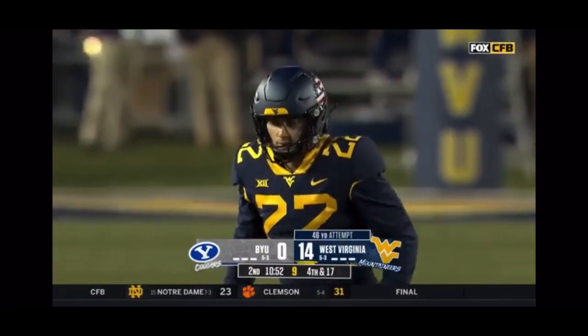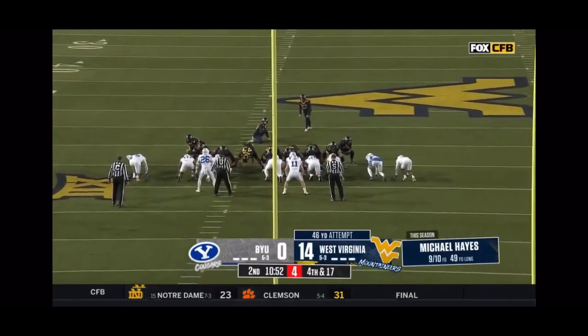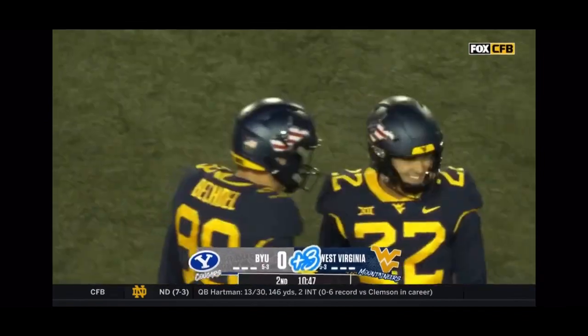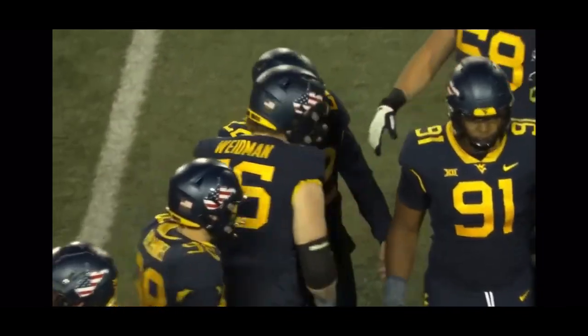Taking a shot, but you know what? You're going to take a shot either way. Right. A lot of times, just go up and try and pull that one in. Sets up a field goal. 46-yard attempt for Michael Hayes. And he drives it through to make it a three-possession game.